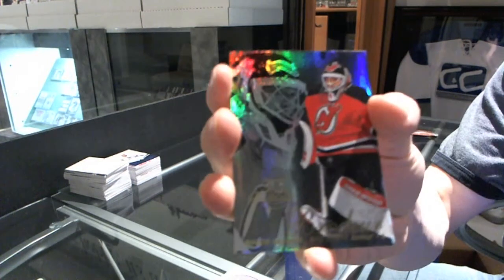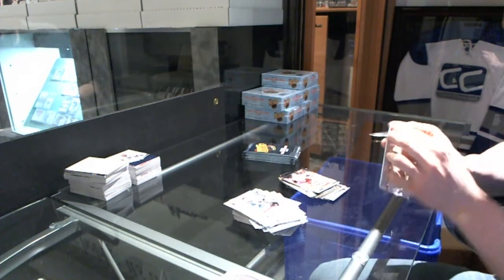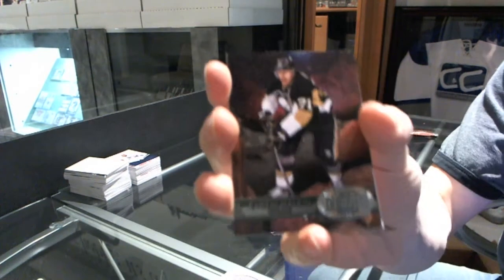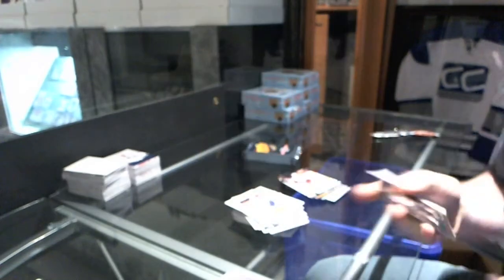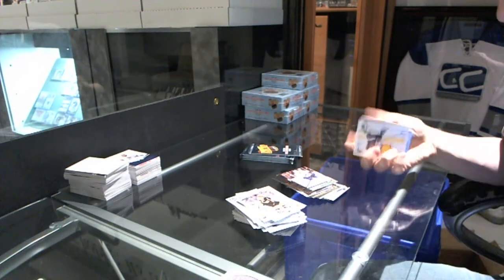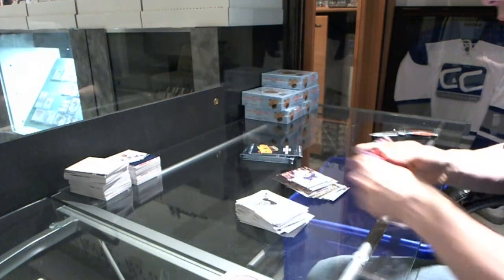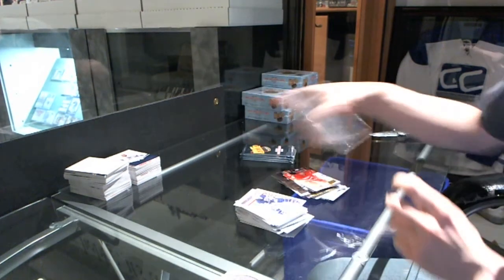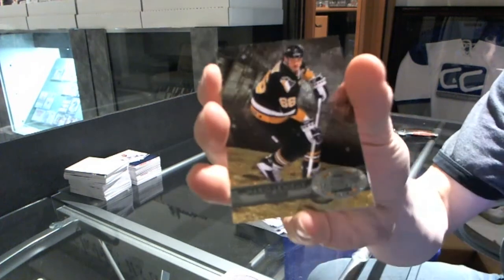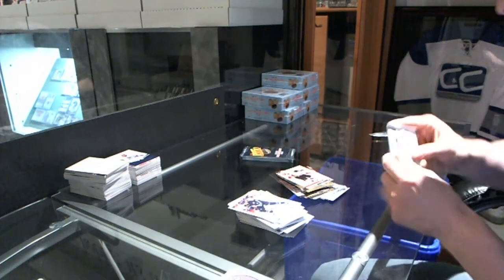Flair Showcase for the Devils, Martin Brodeur, and a retro for the Hurricanes, Jeff Skinner. Metal Universe for the Penguins, Evgeni Malkin, and a retro for the Canucks, Ryan Kesler. Metal Universe for the Rangers, Chris Kreider, and a retro for the Red Wings, Johan Franzen. Metal Universe for the Penguins, Mario Lemieux, and a retro for the Devils, Adam Henrique.